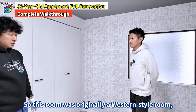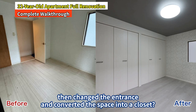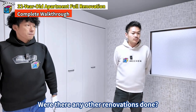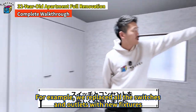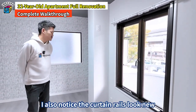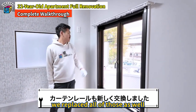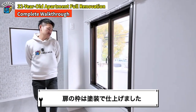So this room was originally a Western-style room, and you installed vinyl tiles over the existing floor, then changed the entrance and converted the space into a closet? Yes, that's correct. Were there any other renovations done? There were some smaller details. For example, we replaced all the switches and outlets with new fixtures. I see. I also noticed the curtain rails look new. Yes, we replaced all of those as well. And the door frames were all finished with fresh paint. Thank you.